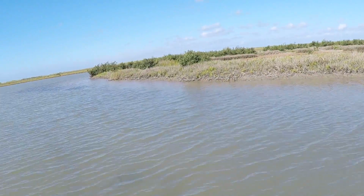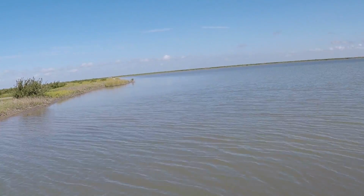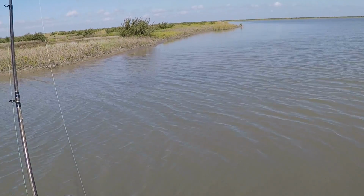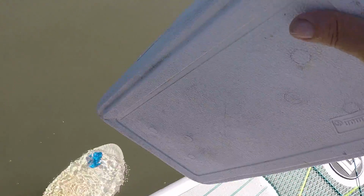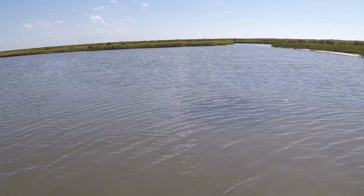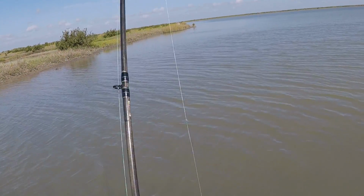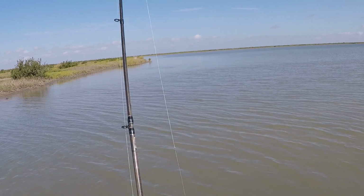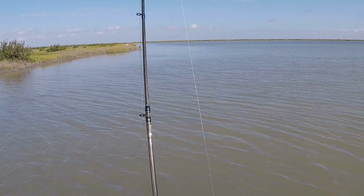And so you take note of that. I'm gonna put him in a box. He's just perfect eating, and I've been here for a little while, and it won't be long. I'm gonna be heading back, but I just seen some tails come up. I don't know if it's drum. This is just loaded with drum out here.